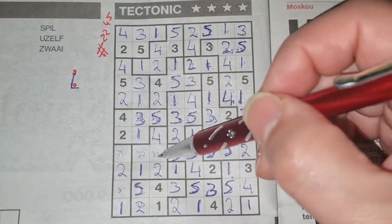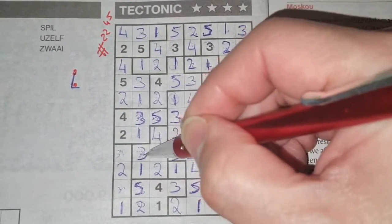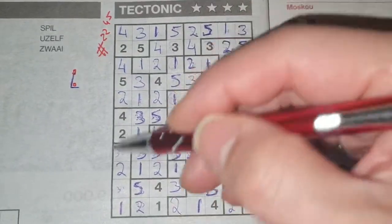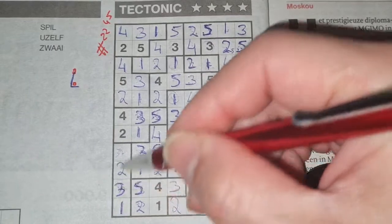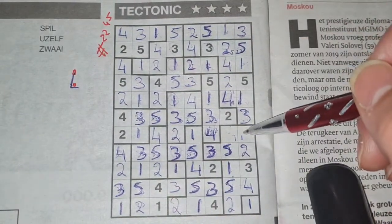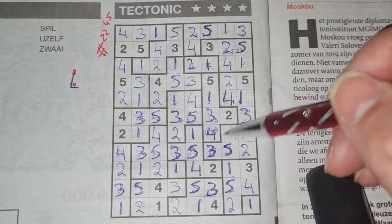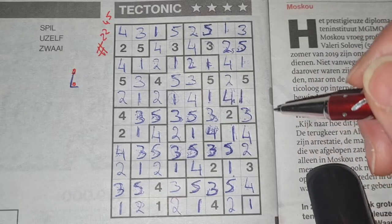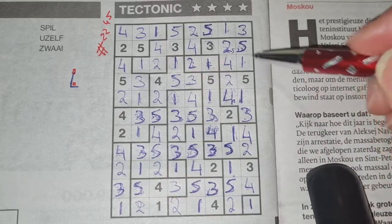Now we have a 3 there, so this can't be 3 anymore. This should be a 3, and this should be a 5. Now we have a 3 there, so this can't be 3 anymore. This should be a 3, and this should be a 4. Two numbers left, the final two numbers, the 1 and the 4. We have a 4 there, no 4 there. 4 should be here, and the 1 goes there. Finished in 50 minutes. Alright.